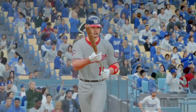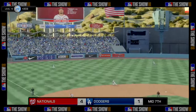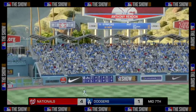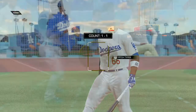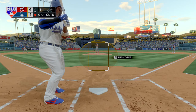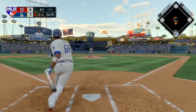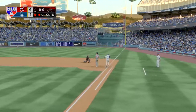And a slider swung on and missed, and the side is retired. But a run will score in the inning on this RBI double. Get up and stretch. It's now a 4-1 Washington lead. In now is Yasiel Puig. It was a single for him in his last at-bat. Now the 1-1 pitch. And this is swung on and hit on the ground for Kendrick at second. And there's one away.